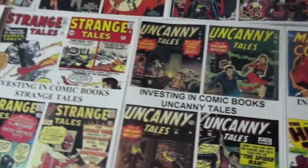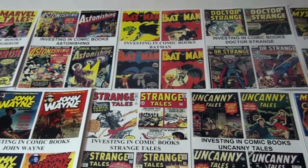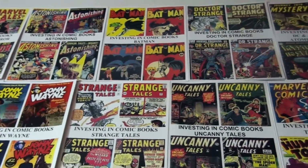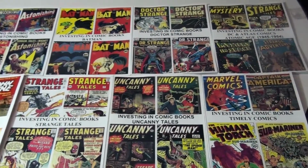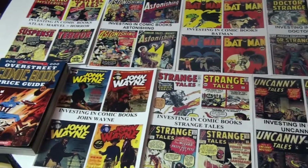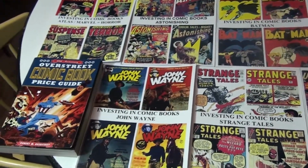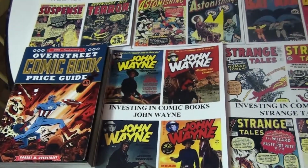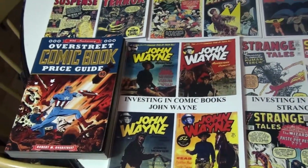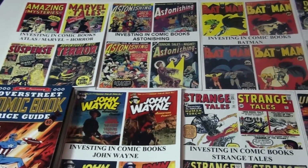So these are just a sample of some of our books, and we are working on a line basically of a book for every single popular title from the Golden and Silver Age that you can think of. So this is just a sample here. I thought I would show you 9 different ones. And of course, the majority of our information is pulled from the Overstreet Comic Book Price Guide, which has been published annually since 1970, so we pull information from numerous years to give you an idea with the best accurate information how it's been changing over the years.